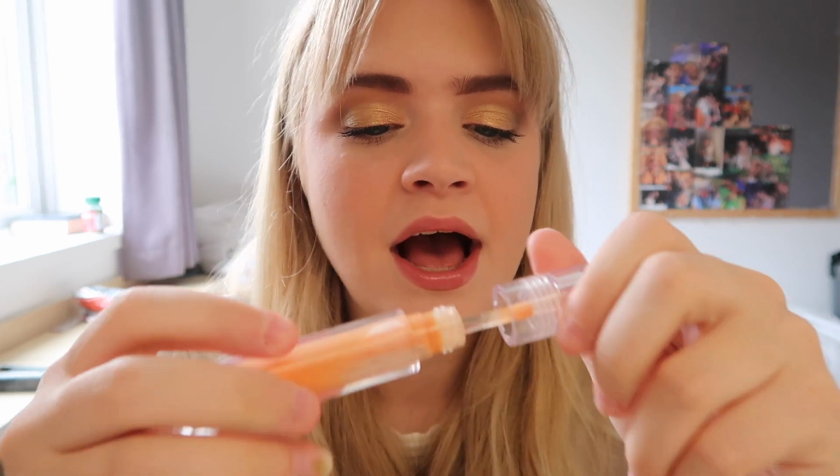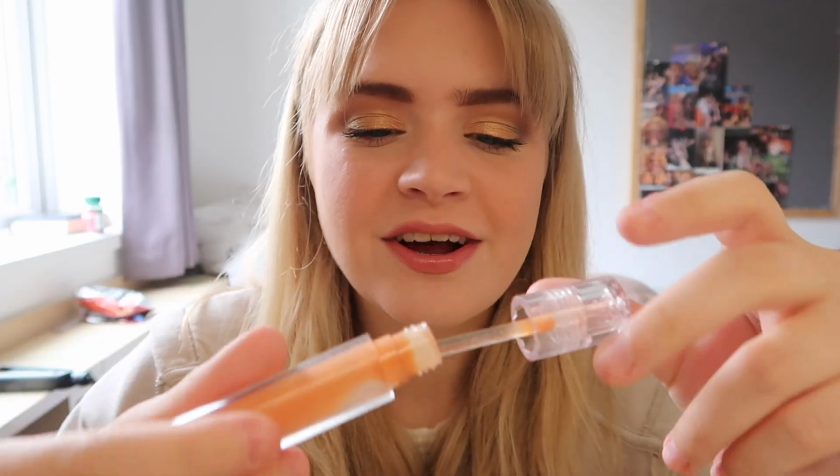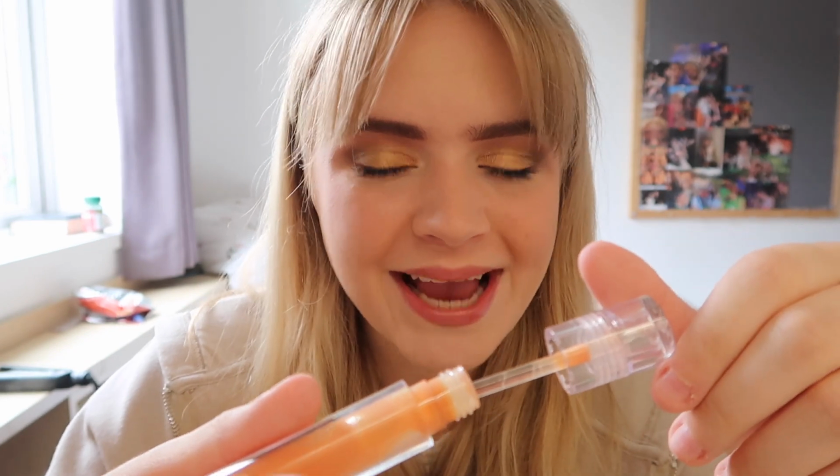I sniffed it recently, and it just smells kind of like plaster, like paint, and not nice stuff. Like if you walked onto a building site, this is what it would smell like. So not the scent that I am familiar with, and therefore I don't really want to put it on my lips and stuff like that.